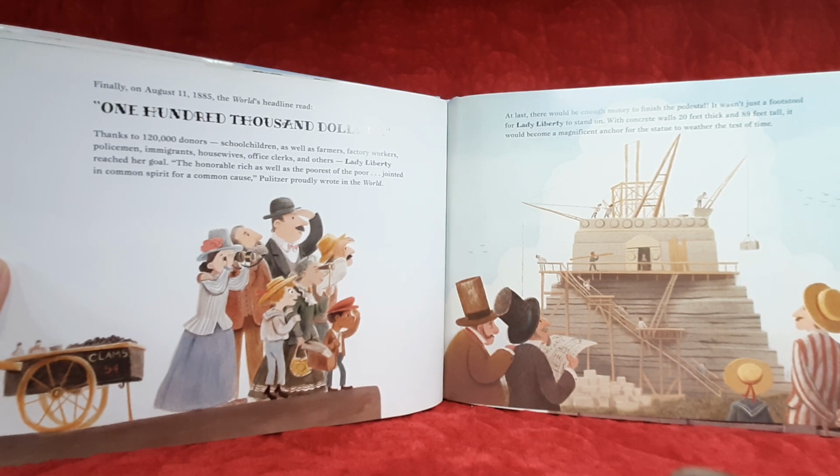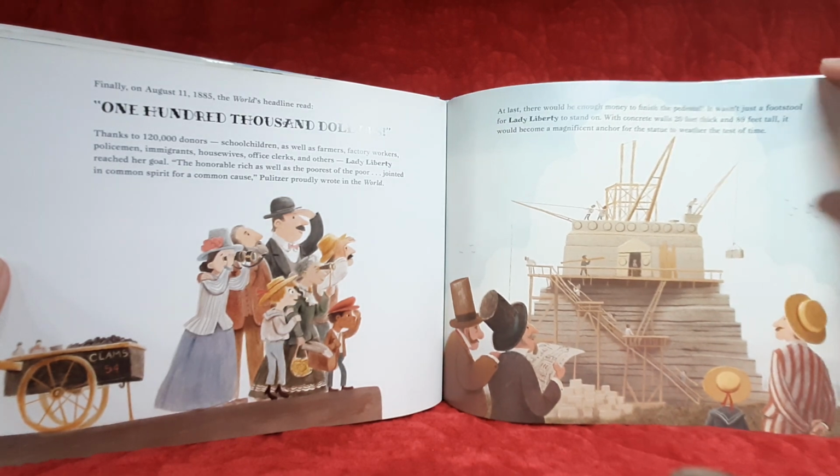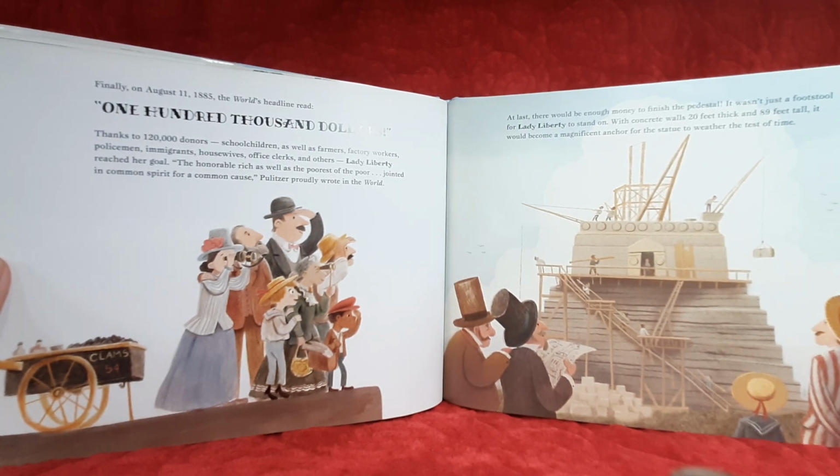At last, there would be enough money to finish the pedestal. It wasn't just a footstool for Lady Liberty to stand on. With concrete walls 20 feet thick and 89 feet tall, it would become a magnificent anchor for the statue to weather the test of time.